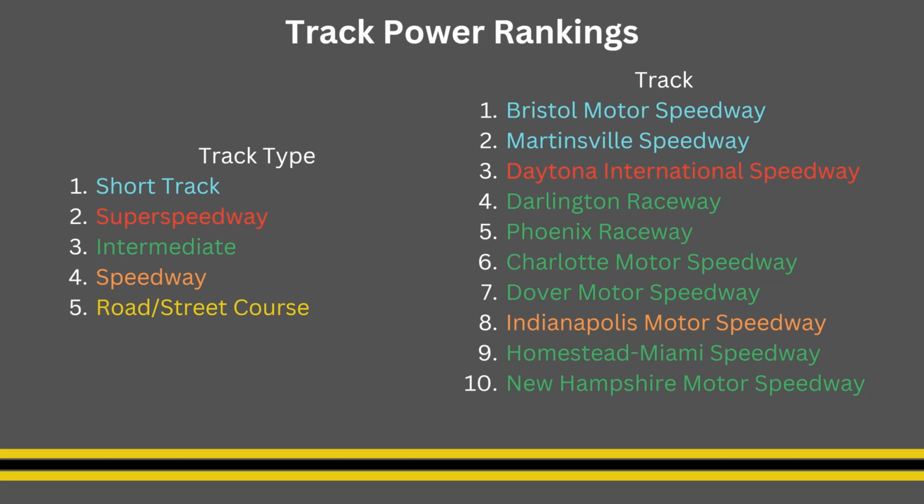And then New Hampshire, I think, is a fun one. It's kind of like similar to Dover in the way, and in some ways similar to some of these smaller intermediate tracks. And I kind of like that. I like those 1 mile style tracks of racing. New Hampshire is another unique track. What is it?